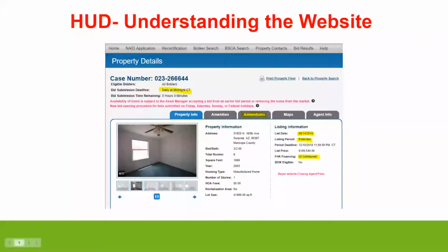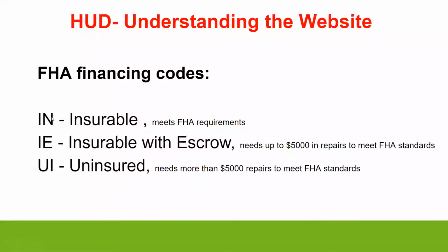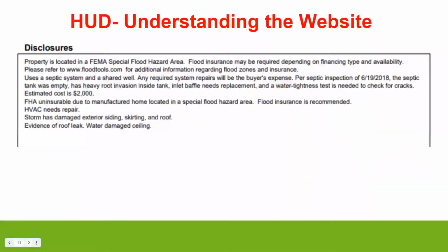Here on the addendums, I think I dig into it a little further. Here it is, insurable, meets FHA requirements, insurable with escrow. I had a slide telling you about it before clicking to it, and uninsured. So that's what we just talked about on the financing codes. There's also some disclosures on the tabs. If it's in a flood zone, it will let you know that. It also will tell you if it's connected to a septic system or a well. So it's got details that sometimes you don't get with other foreclosures.